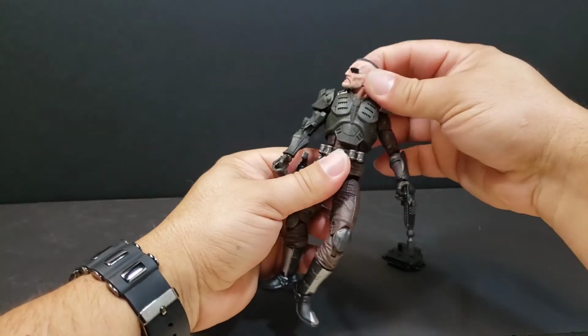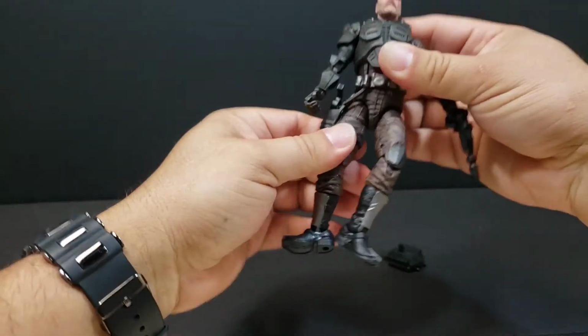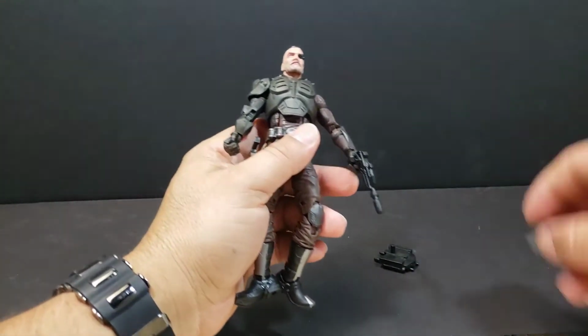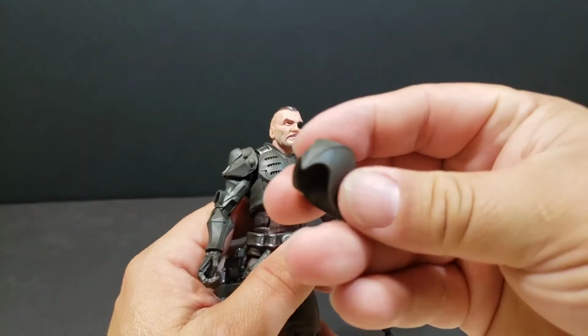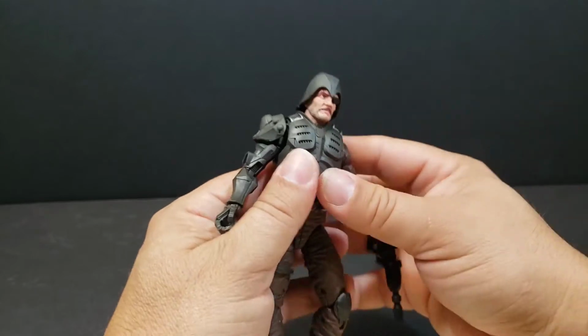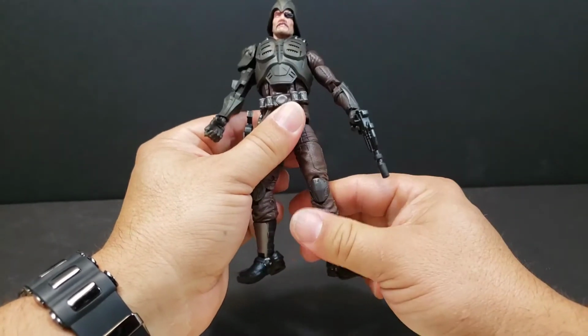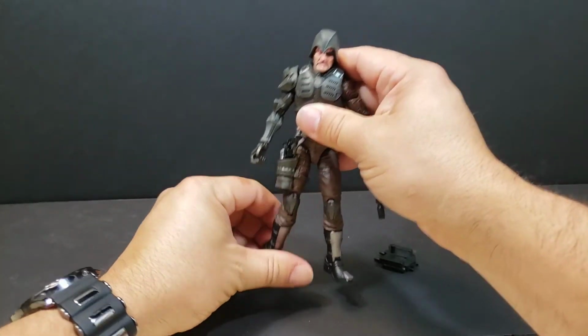Now I'm going to be doing a different pose for this figure because it's really nice. And then obviously with the helmet, as you can see in there, soft plastic too as well. It's too bad that I couldn't get the Cobra Commander. If I would have gotten the Cobra Commander, I think this review would have been nice, at least to have something to compare with as far as the size.